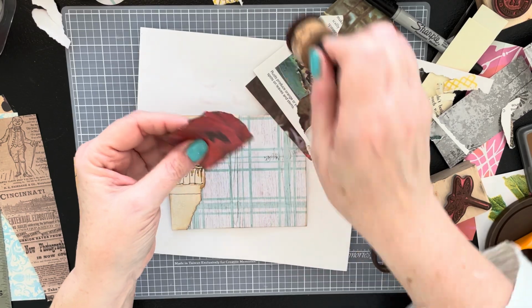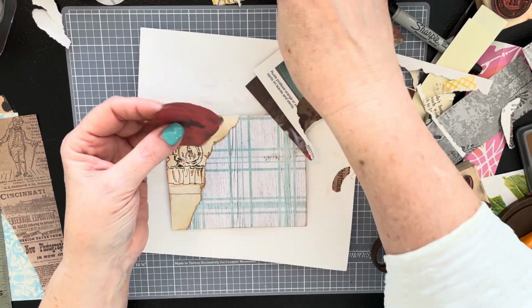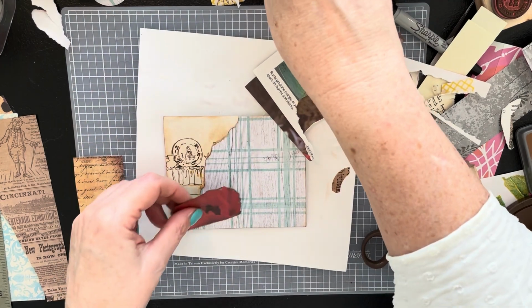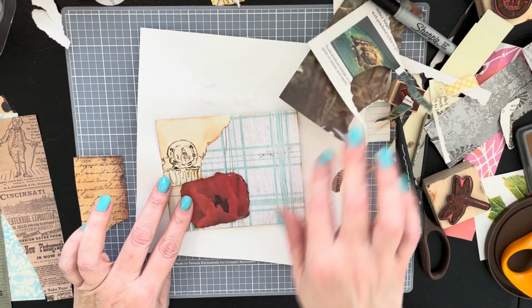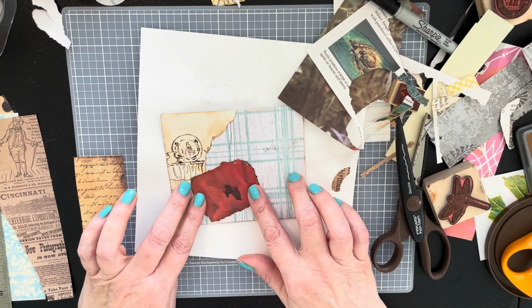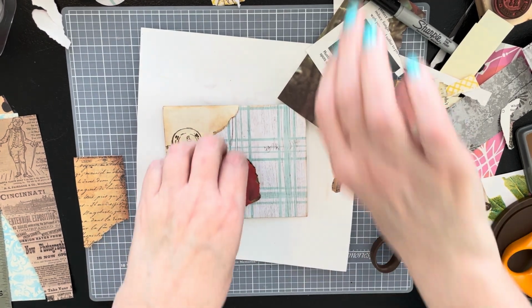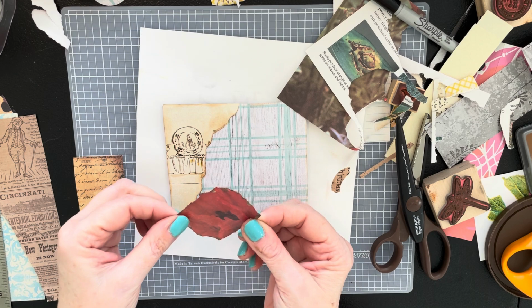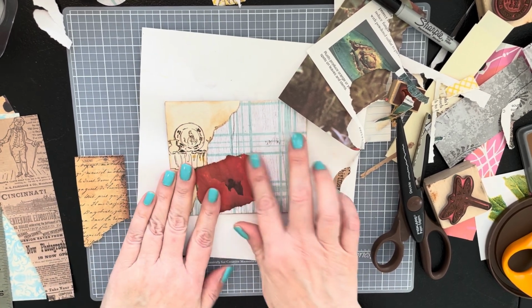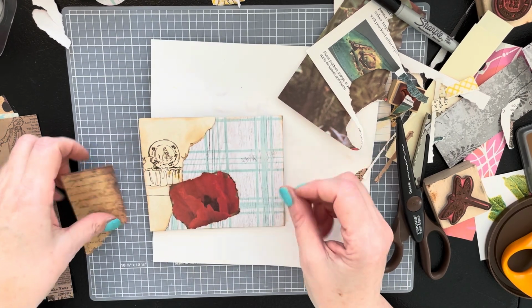A little bit is cut off, but maybe we can camouflage that. I'm just looking for a little pop of color here, so it doesn't have to be perfect. Maybe we just kind of slap that down here. Something like that. Kind of overlapping that. And it's just gonna go right there, just to add a little color.